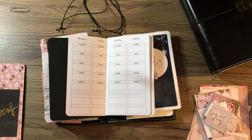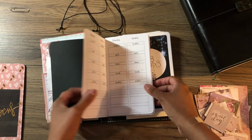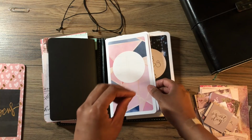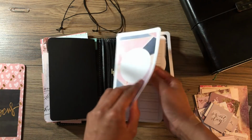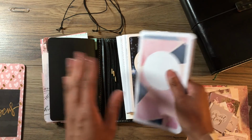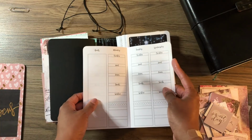And I can't let a busy season keep me from really paying attention to self-care. So because I'm already in a traveler's notebook, I thought I'm just going to go ahead and pop this in and have a go at it.